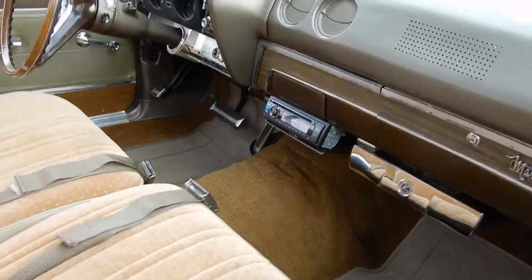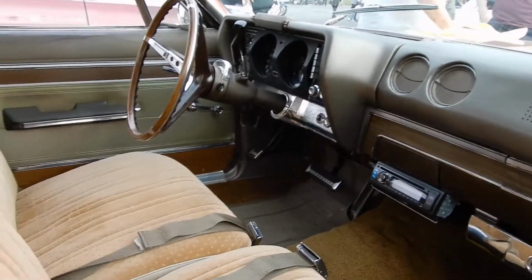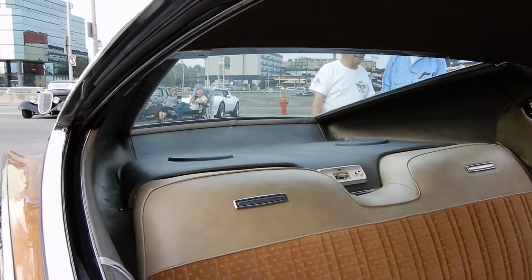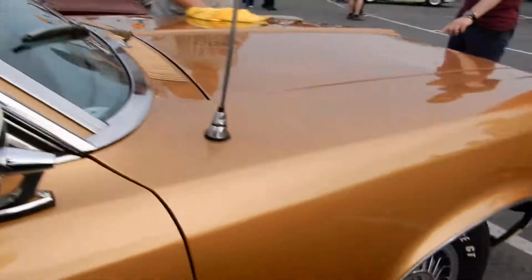And look at this one. Look at the air vents. Oh, I love that green. It's beautiful. Green and gold. Wow. Talk about swanky. I think the last time I saw a Marlin, this was the one, like over 10 years ago, like 12 years ago. Whoa.